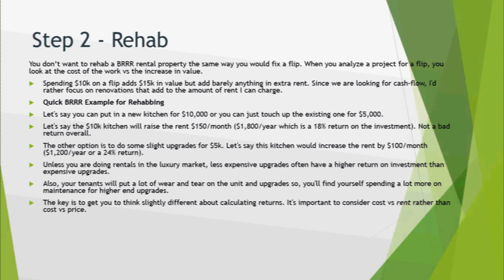Okay, so for example, in the BRRRR method, let's say you picked a new kitchen for $10,000, right? Or you can just touch up the existing one for $5,000. Okay, a $10,000 kitchen may increase your rent by $150, which is an 18% return on investment, right? Because that rent increase is $1,800 a year, not a bad return. But the other option is if you invested $5,000, it would increase your rent by $100 a month for a 24% return. These are the kinds of analysis you need to do in order for this to be helpful.